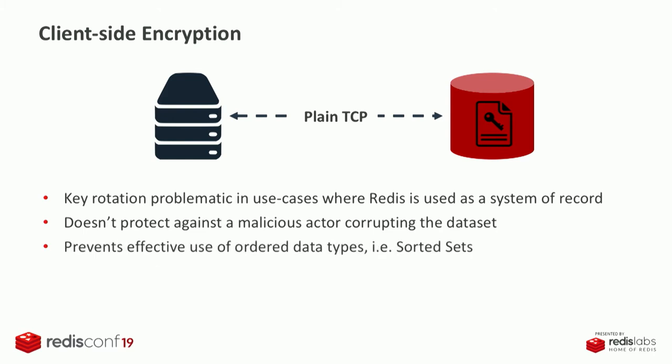It also, to some degree, prevents effective use of ordered data types, like sorted sets, especially if you want to encrypt the score. Or, you know, in some cases, people use the score as the geospatial score. And so encrypting that obviously breaks ordering. And yeah, this strategy can be pretty effective for Redis as a cache use case. However, we looked into Redis features deeper to see if there's anything that could provide a more general solve for Redis security.